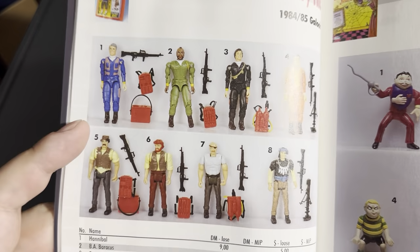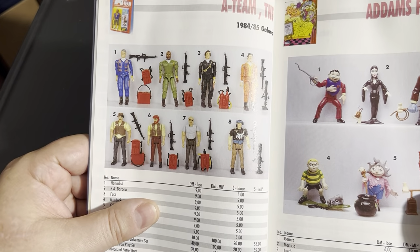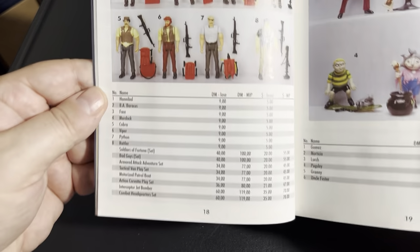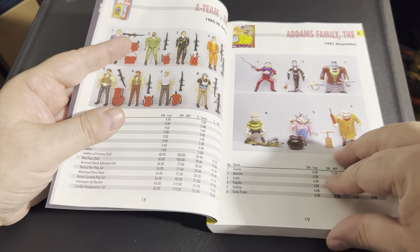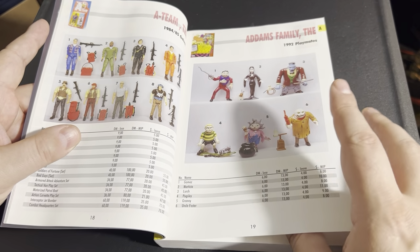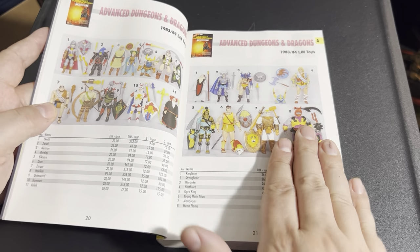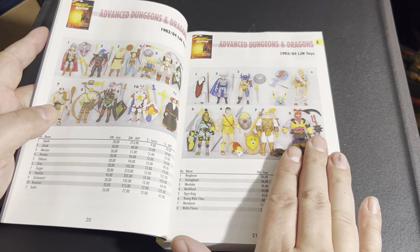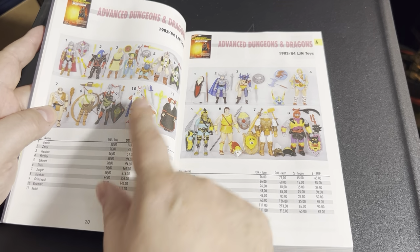So you've got a photo of all the figures with all their accessories, really nice, right up front there, and then a listing of what they are and what the values were back in 1997. So we've got the A-Team 3.75-inch, we've got Addams Family, we go into Dungeons & Dragons, both runs of them. Some of these I've never even seen in a store in person before.